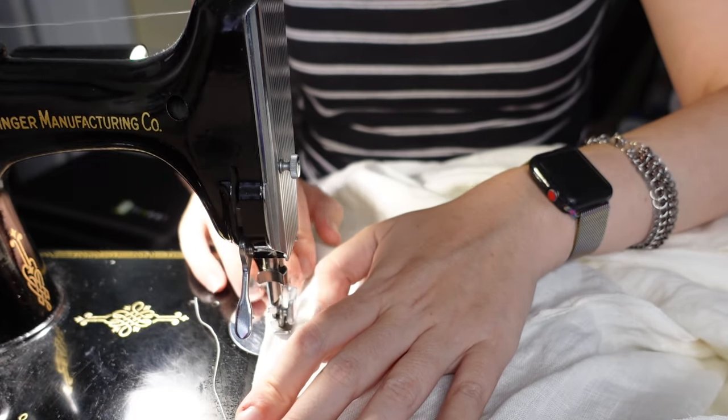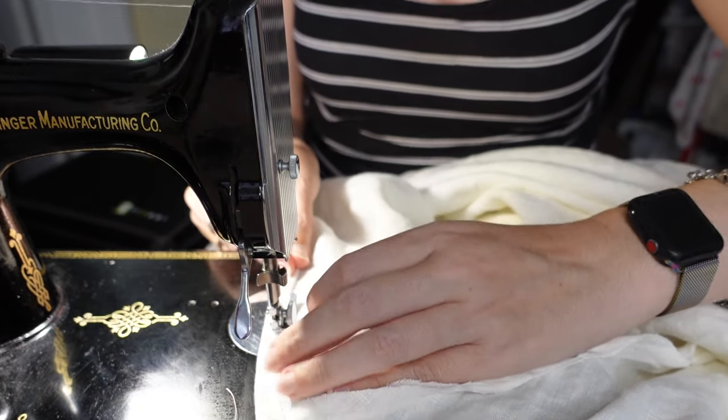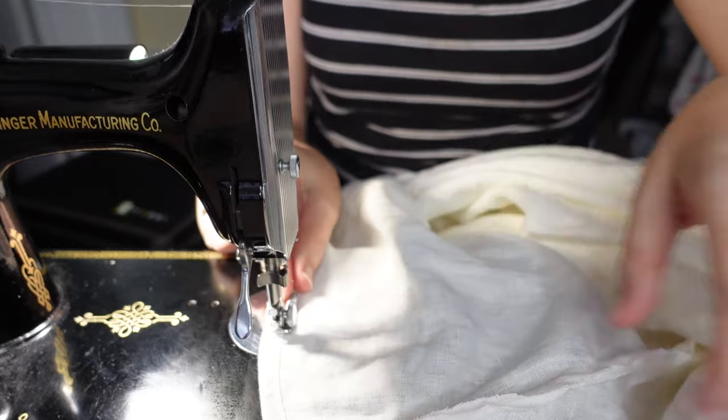I'm machine sewing a half-inch turned hem because I'm running out of time before the event I plan to wear those to, and needs must. And I'm the one driving to it, so I can't even finish it in the car.